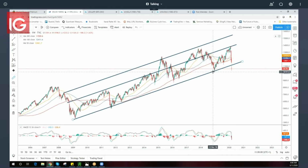So broadly, you're suggesting that price action is likely to remain within that upward channel. Is that what you're saying? We're hitting the bottom right now, and we could see some upside to come. I think we will see bounces.